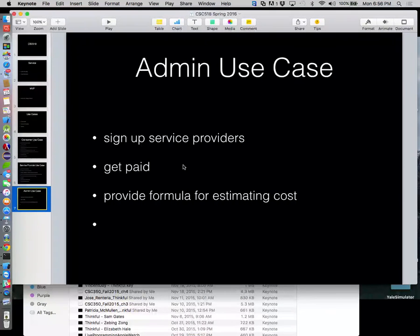Okay, so an admin needs to be able to sign up service providers. They need to be able to get paid. They somehow have to get information in for estimating cost. What else?